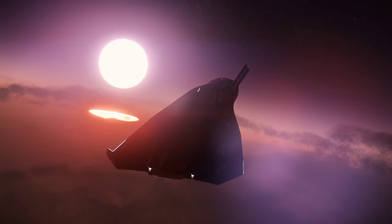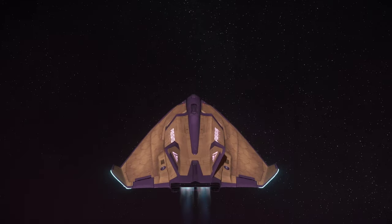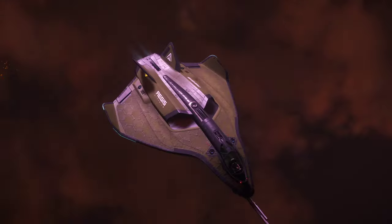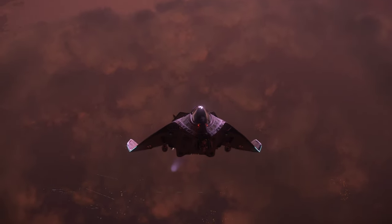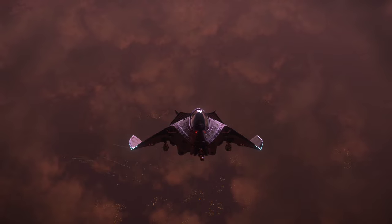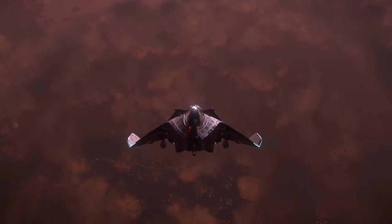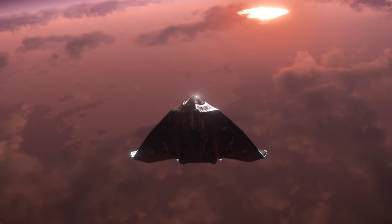God damn this game, man. Yeah, also I need to take as many beautiful screenshots that I can of this ship right now, because we are about to never see her again. What a ship, man. What a ship. It's been a goddamn honor.